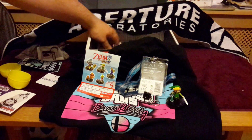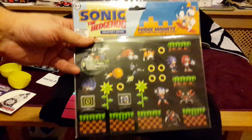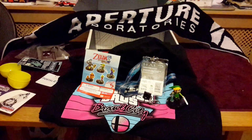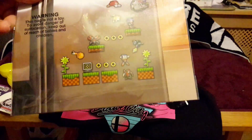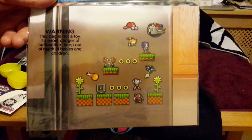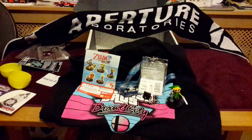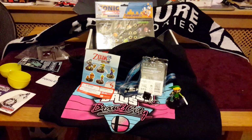And last but not least, we've got some Sonic the Hedgehog fridge magnets. Referee from Sonic 2. Very decent, very good. Nicely cut out as well. It's just that sheet, so you can design your fridge to whatever stage you want. That even looks like near enough my fridge actually. And that was me, game over screen for Sonic 2 type thing.